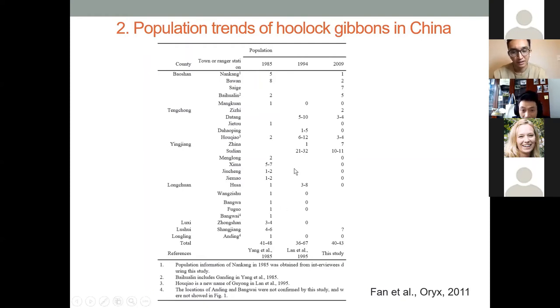But we can see this second survey found a not very large, but comparatively large subpopulation in Sudan, which was not found by the first survey. So you can see many small isolated gibbon populations in Nongchuan.